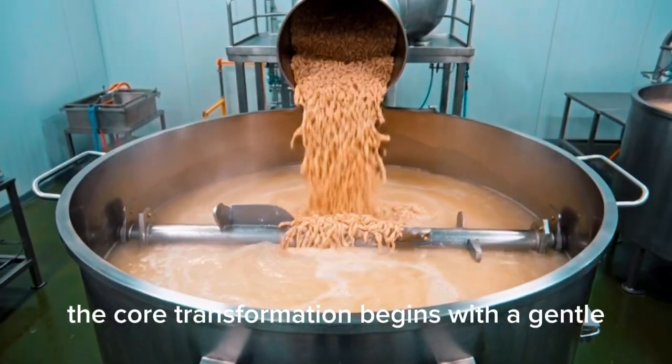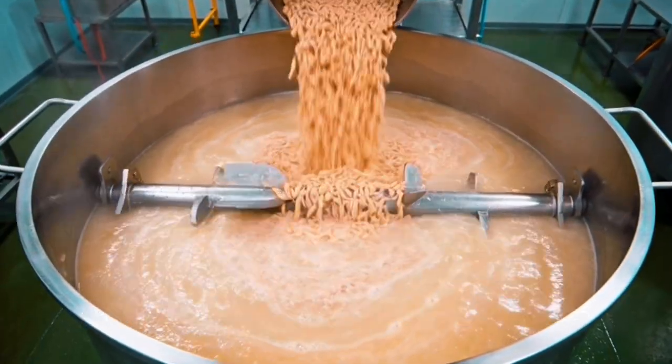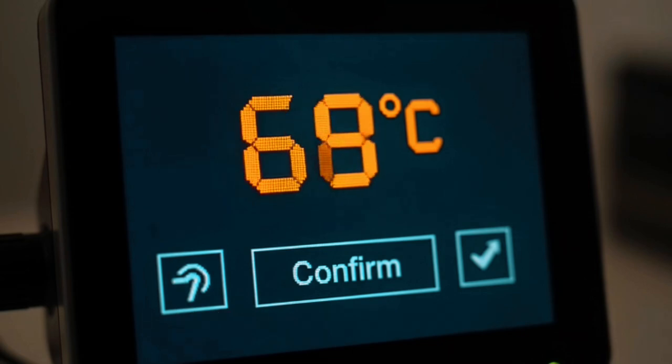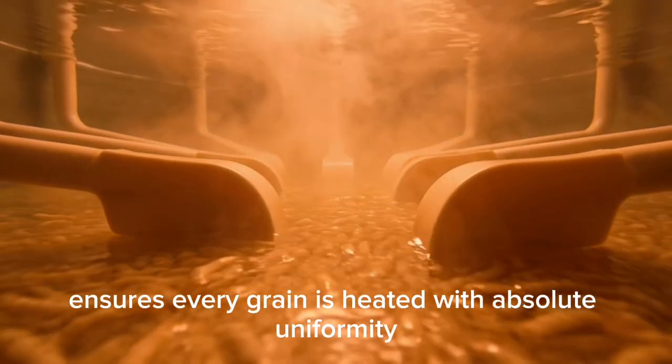The core transformation begins with a gentle thermal acclimation in a mineral-rich brine. Precise temperature control is the secret to maintaining the delicate pop of the larvae's exterior. Constant slow-motion agitation ensures every grain is heated with absolute uniformity.